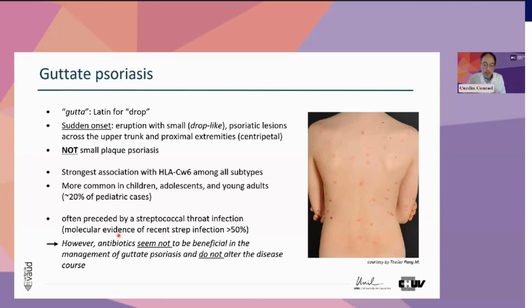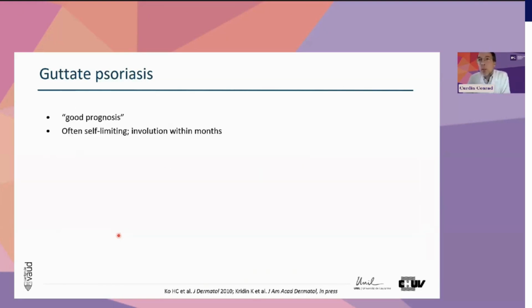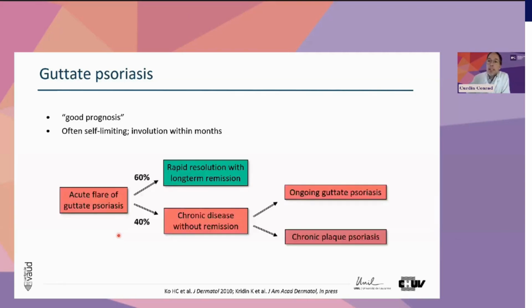So about the disease course, guttate psoriasis has a very good prognosis. It's often self-limiting. That means there's a resolution by itself, even without therapy, within a few months, in one study between 1 and 8 months, usually about 3 to 4 months, and there's a spontaneous resolution again. If you look at the data, there's a nice study from some 10 to 15 years ago where they looked into these patients.